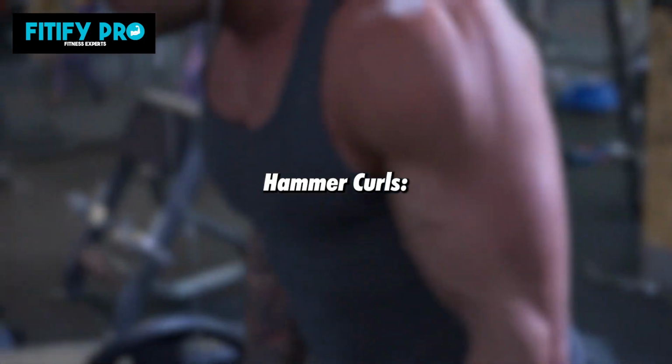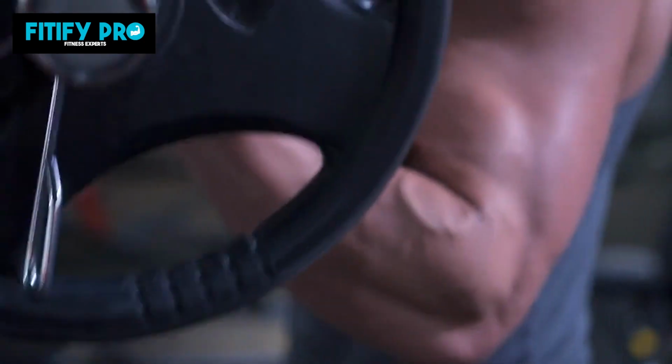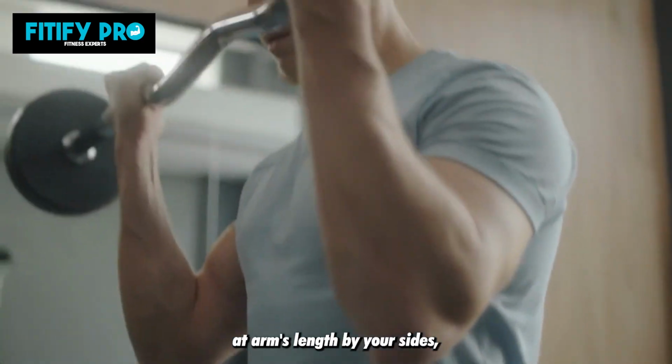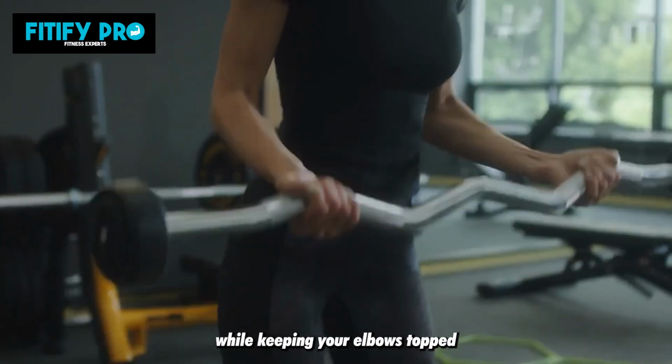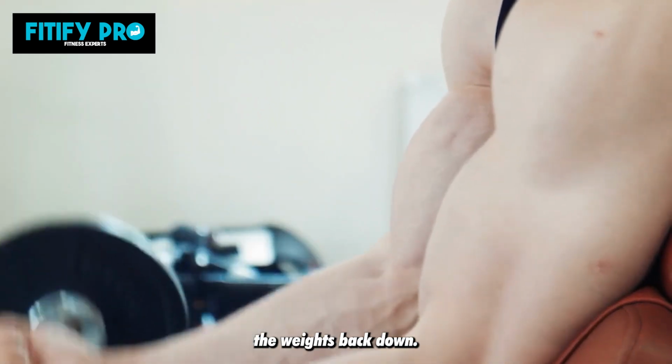times. Hammer curls. Hammer curls are similar to bicep curls but use a neutral grip, engaging your forearms more. Stand with dumbbells at arm's length by your sides, palms facing each other. Curl the weights towards your shoulders while keeping your elbows tucked and upper arm steady. Pause and then lower the weights back down.